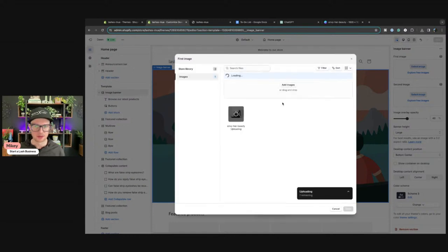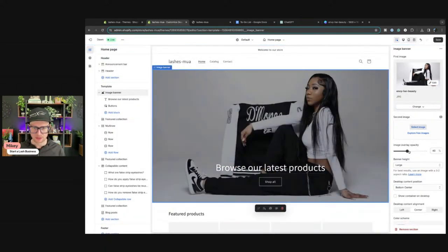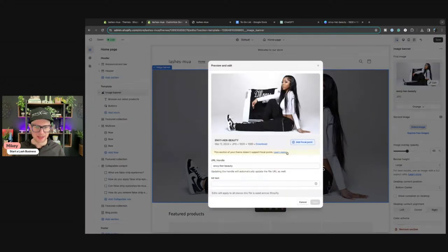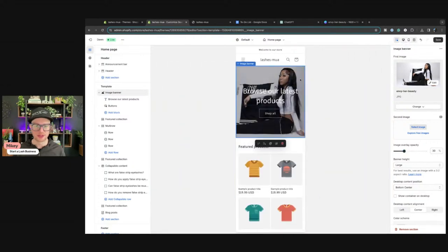Okay, so, Envy Her Beauty. Processing. We're going to put this in. Now let me show you another quick tip. It has opacity, it's a little heavy, but it looks good. We're going to click edit and add a focal point right here. We're going to say Envy Her Beauty Lashes. The reason you add a focal point is that, depending on the browser, you want it to focus here. Let me lighten that a little bit. That's better.